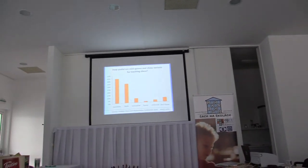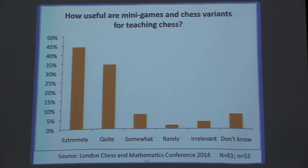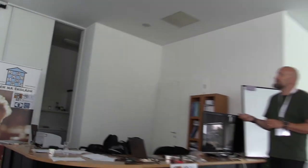We made a checkout. We let some teachers try out these mini games ideas that we have, and we found that a lot of these trainers and chess teachers found it very useful to use this mini games idea. That's why we have pushed it forward into this course as well, because we found that the results have been so good with chess, with these mini games and chess variants.